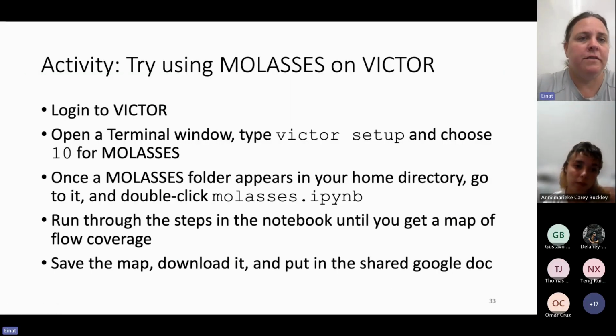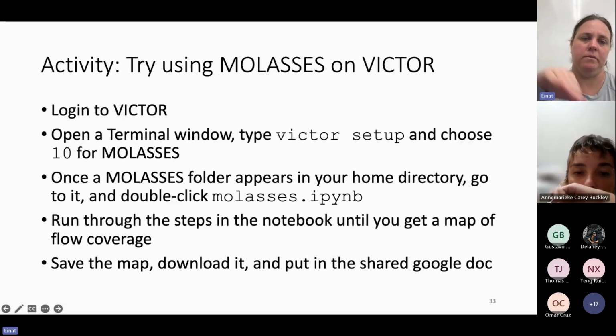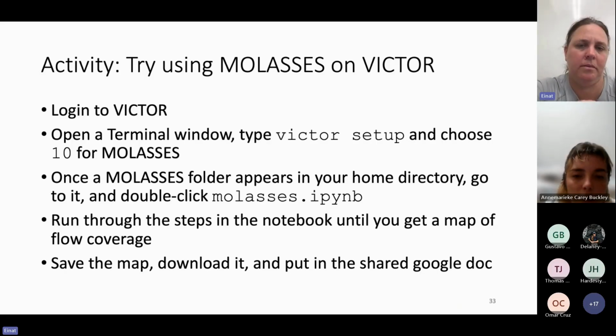So I want to do an activity now where you all would go to the Victor platform and try to run Molasses yourself. Here are some instructions that tell you how to get Molasses installed by using the Victor setup. And then there's going to be a Jupyter notebook that will show you how to run it.